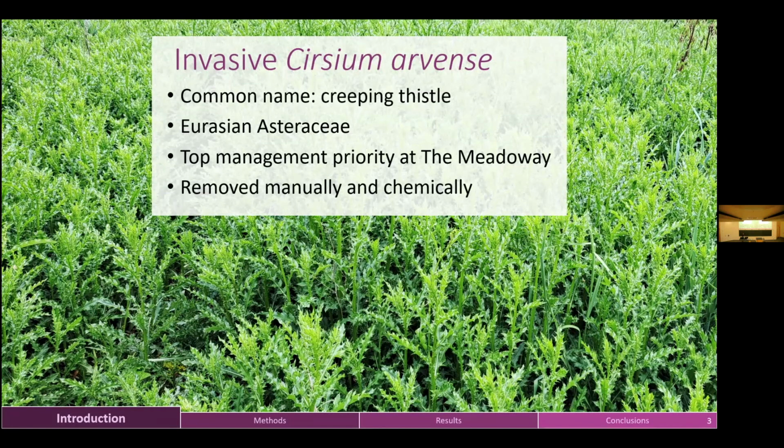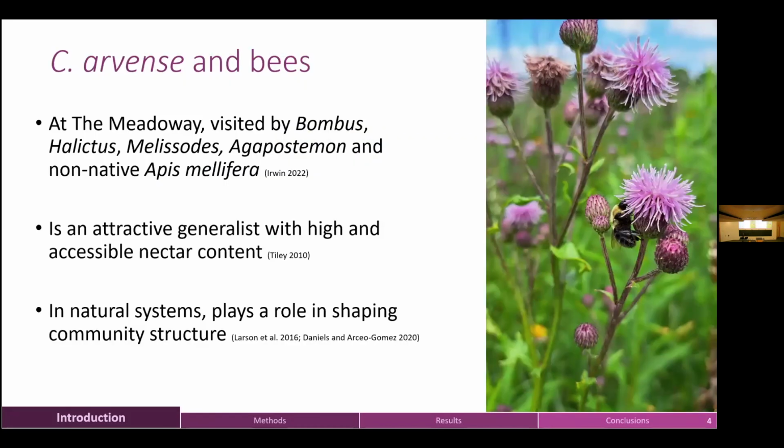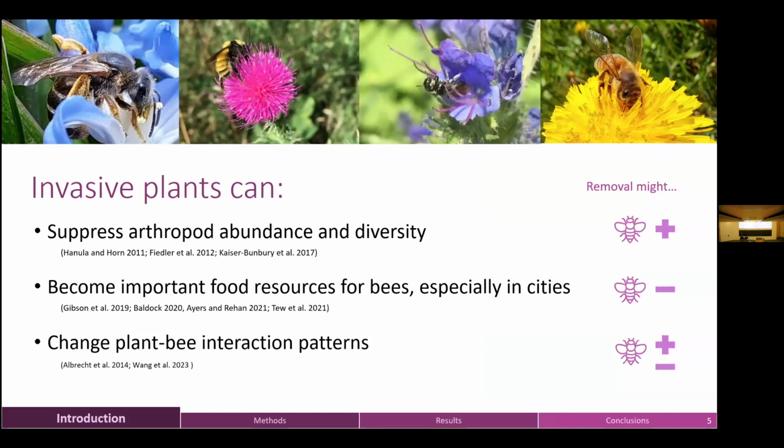So this raises questions about potential non-target effects, for example, on the bee community at the Meadoway. And there's reason to think that this might be going on. We know from past surveys that at the Meadoway, creeping thistle is visited by many native and non-native bees. It's considered an attractive generalist flower that has high nectar content that's accessible to lots of different bees. And in natural systems, it's been shown to play a role in shaping the plant bee community structure. And more generally, we know that invasive plants can suppress plant biodiversity and thus suppress arthropod abundance and diversity. So in these cases, the removal going on at the Meadoway might be a positive thing for native bees.